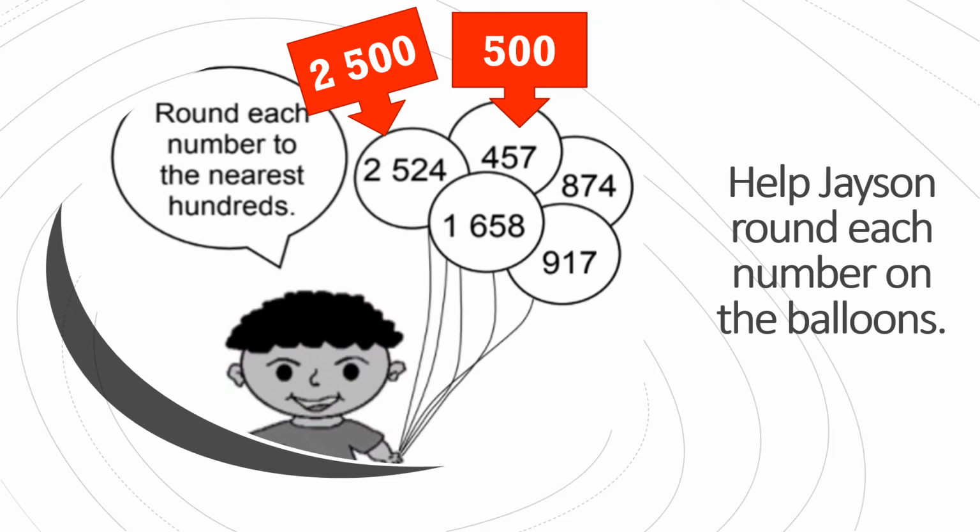874. The rounding digit is 8. Next to it is 7. Is it round up? Round down? Fantastic, it's round up because the digit next to 8 is 7. It's greater than 5. So the final answer now is 900. Very good. So let's go to the fourth balloon.